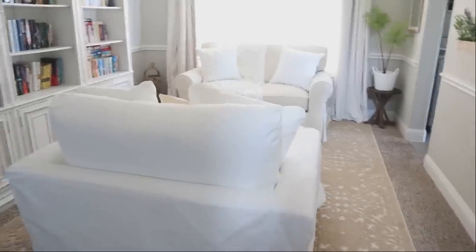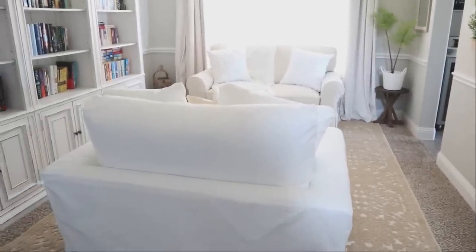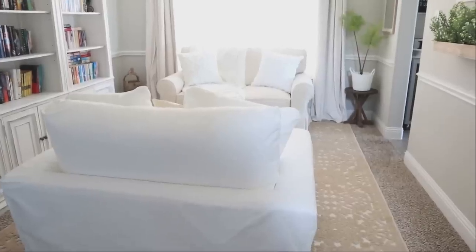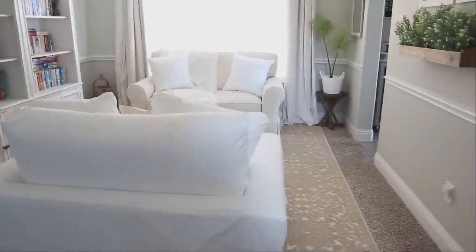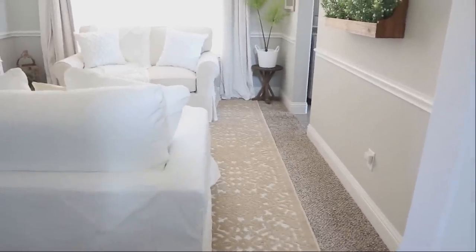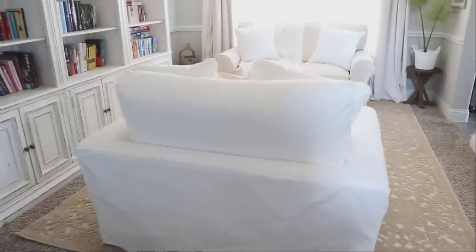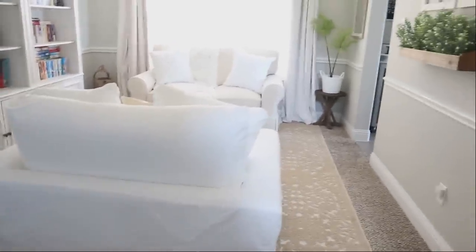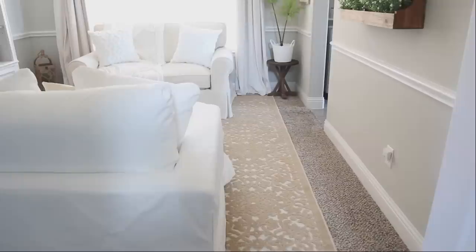Let me tell you what is actually very hard for me to do when it comes to decorating, and that's not being overly matchy-matchy. Maybe this is. I don't know. I guess everyone's going to see things differently. And what I mean by that is I really wanted to go for a white rug, and I was really trying to push myself outside of that. Everything's got to just be kind of monochromatic in a way.